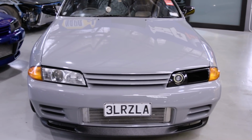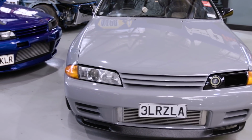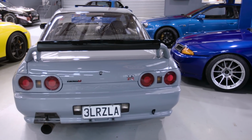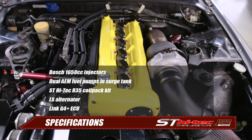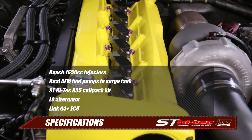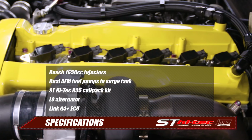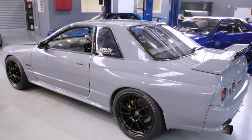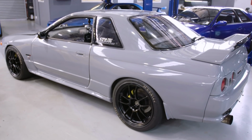It blows into the upgraded intercooler and into the stock inlet manifold. There's a 4-inch exhaust, and the fuel system is upgraded with Bosch 1650cc injectors and Bosch 044 fuel pumps up back. There's an ST Hi-Tec R35 coil pack kit to provide the spark. All up, it's good for 600 kilowatts or 800 wheel horsepower, tuned with a Link G4 Plus ECU.